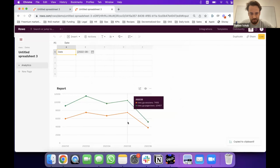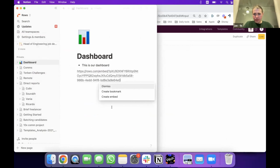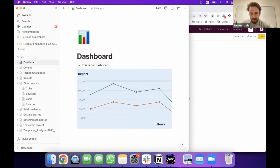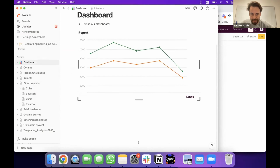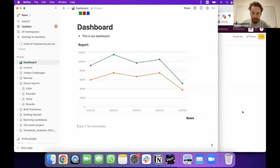So, and to show you how this works, for example, in Notion, can you see my Notion now? Yeah. Yep, we see it. If I just paste the link here and say create embed, then I will actually get my spreadsheet in an iframe, and then I still need to size this properly. Sorry. Okay, and this is now also dynamic.